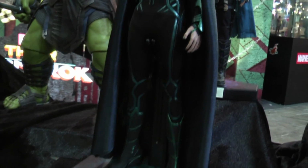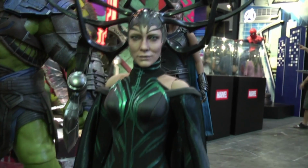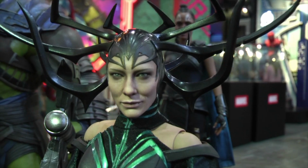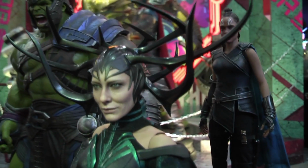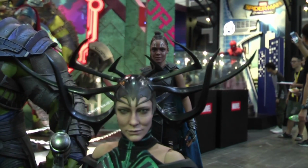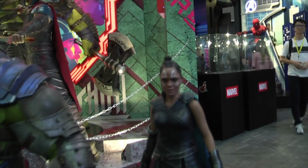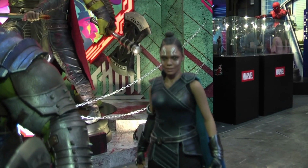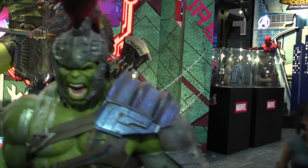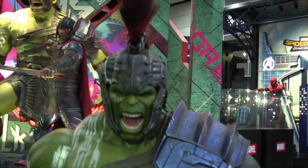The figure that stands out completely in this is Gladiator Hulk. The other sub-characters, head sculpts are great, tailoring really vibrant looking, but without a shadow of the doubt, Gladiator Hulk with his size, the armor that he's wearing, the detail, the brush that he has on his helmet, it's without a shadow of a doubt the display piece if you're going to pick up this line from Hot Toys.